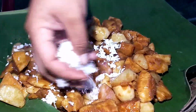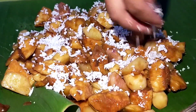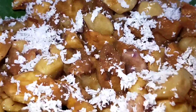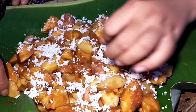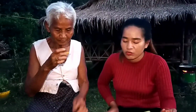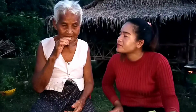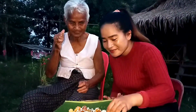Then we add our coconut on it. Wow, it looks so yummy. Yummy, yummy. Yum, yum.